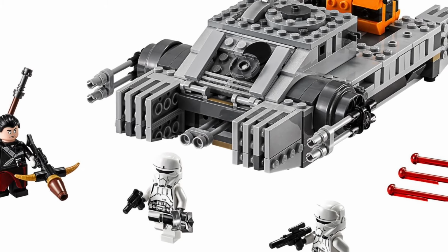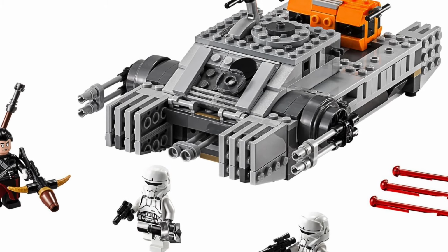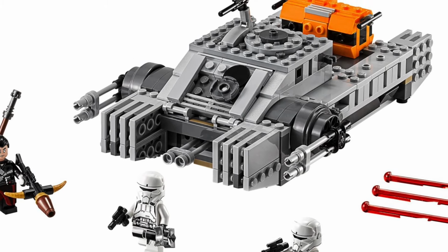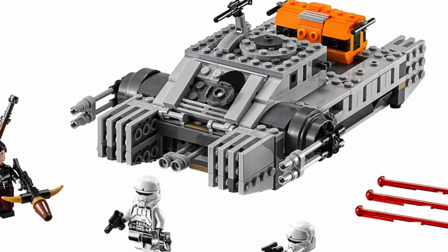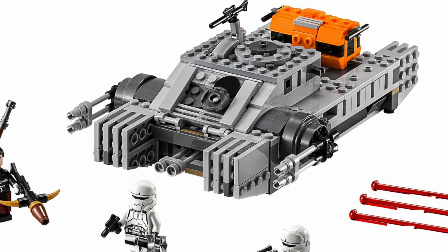You had the cannons on the side of it, which you could move up and down, the cannons in the front, and then one regular blaster up near the hatch on top, kind of like a tank, which I really love. So really neat little design, and a great pseudo battle pack for those Imperial hover tank pilots.